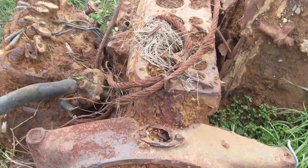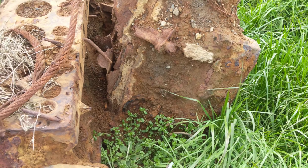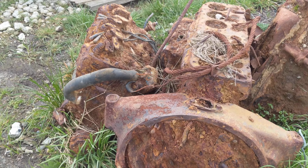If anyone recognizes these, put a note in the comments as to what they are. Anyway, just something I saw today. I thought I'd share it with the YouTube community.